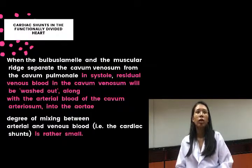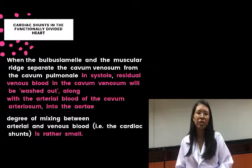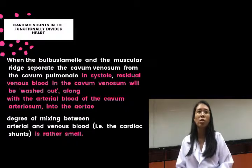Thus, when the bulbous lamelle and the muscular ridge separate the cavum venosum and the cavum pulmonale during systole, the residual venous blood, or the deoxygenated blood in the cavum venosum, is washed out along with the arterial blood from the cavum arteriosum into the aorta. So due to the small sizes of the cavum venosum and the interventricular canal, the residual volume is always small and negligible, and it only constitutes a very small portion of the cardiac output.